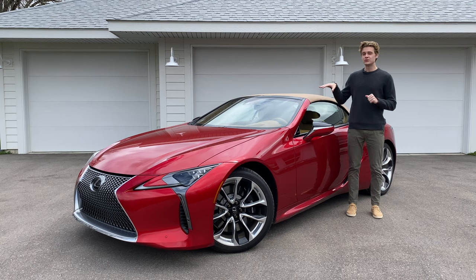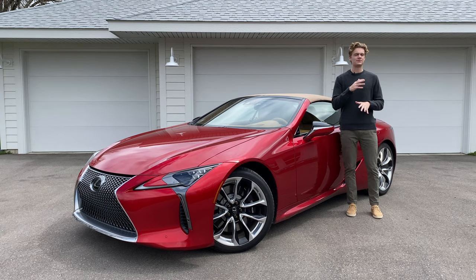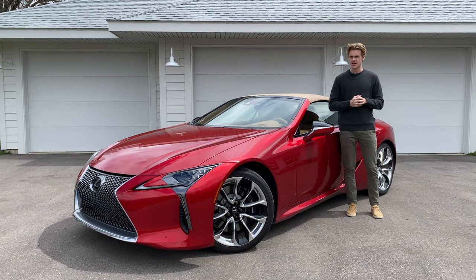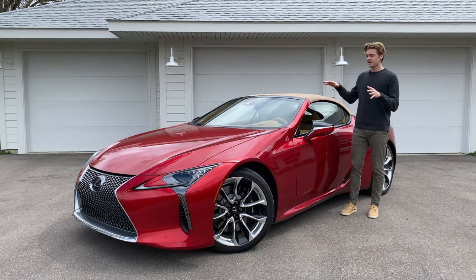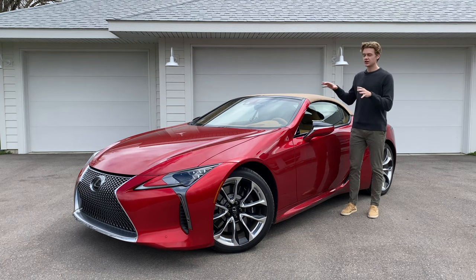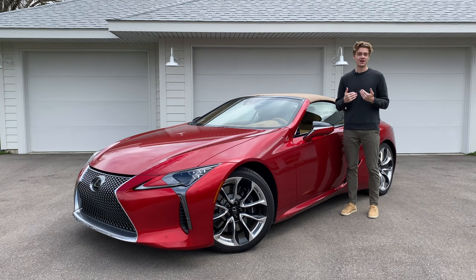But what I think would be really cool is if Lexus made an electric LC500. That would be amazing. Toyota in general has been a bit reluctant to adopt electric cars. They're launching their first electric car this weekend. I think if they made an electric two-door convertible, a huge luxury convertible, that would be amazing. I personally would really love to see that vehicle.